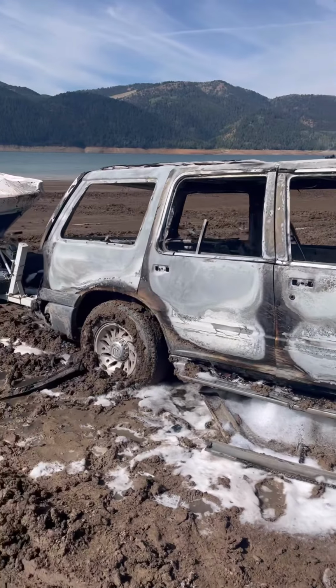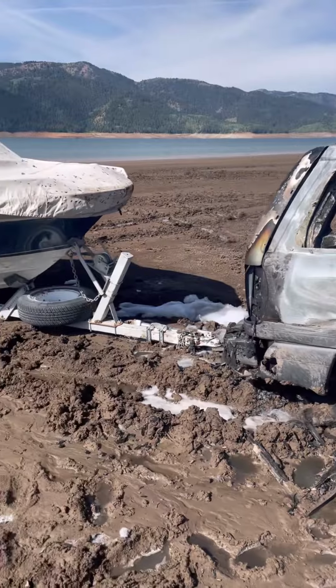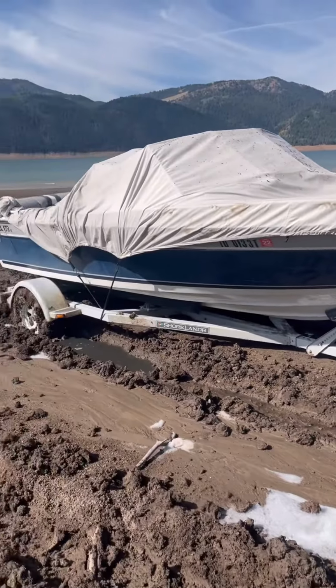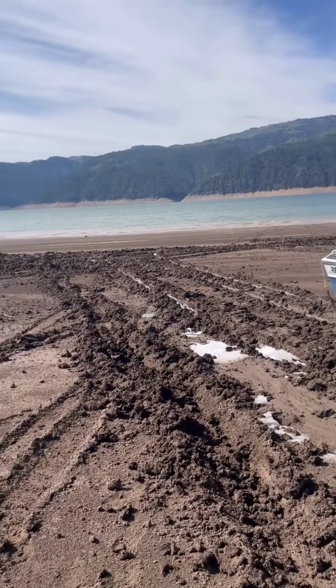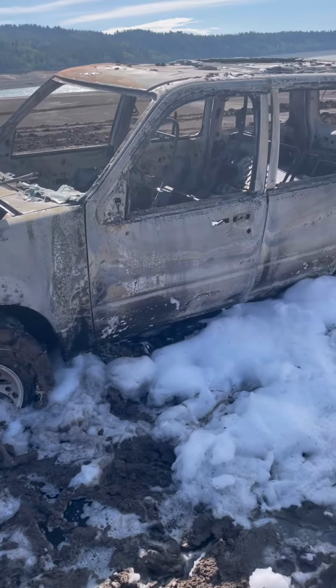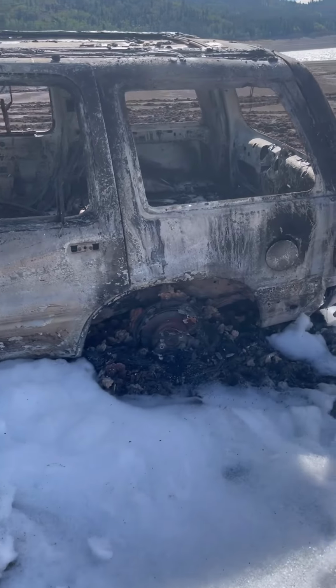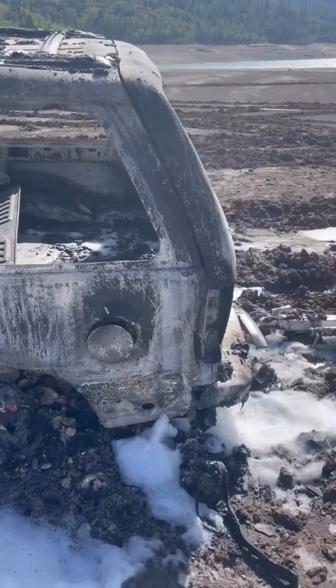The front tire held. All the glass is gone. The boat is still attached, buried up to the axle in the mud. The fire department was able to save it though. You can see the windshield is melted down on the dash. There's no interior left. The rear wheel is melted and gone.